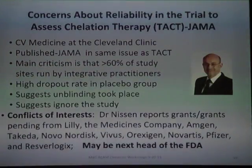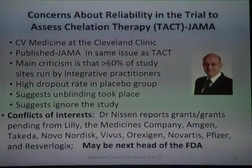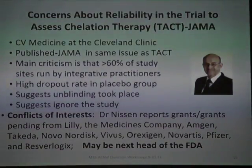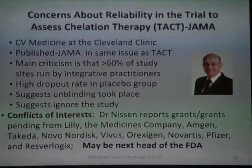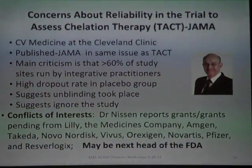The main criticism of the study was that greater than 60% of the sites were run by integrative practitioners, but actually the studies that were done in cardiologists' offices did a little better than the ones that were done in the chelation offices, which was interesting.